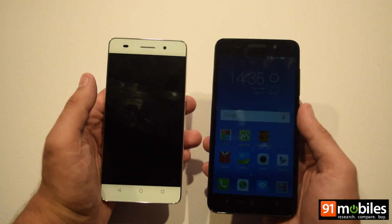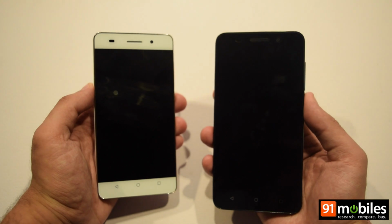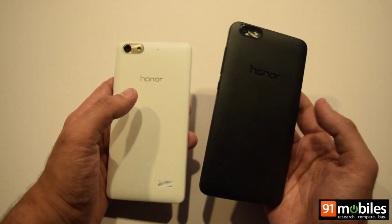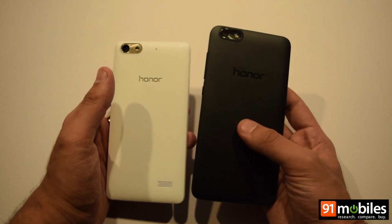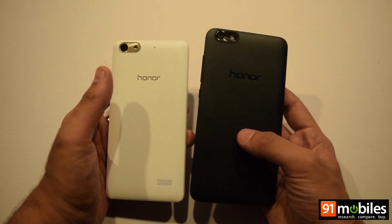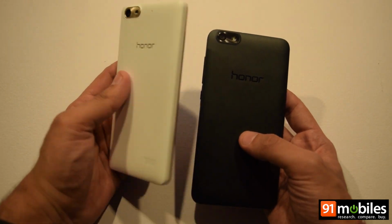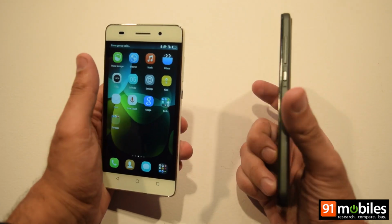As of now, both the devices seem to be pretty good for budget consumers. However, the 4X will target the users who want 4G connectivity or a phablet, while 4C would be good for users who want a compact device which can be used easily by single hands.